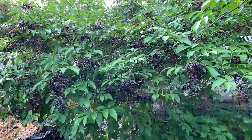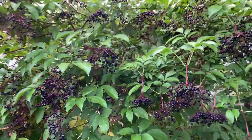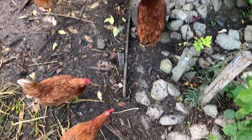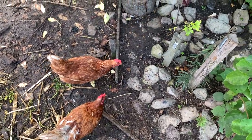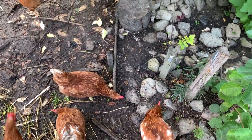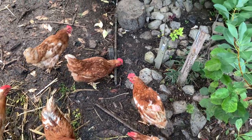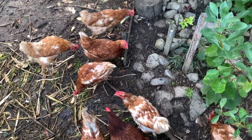Before we get into that, it'd be fun to show the joys of growing elder in a chicken yard. They love these little nibblings. They're not showing off just yet. Normally they go crazy for them. I think they like the elder fruits when they are a little bit past prime, a little bit soft and overripe.